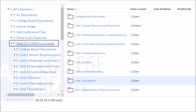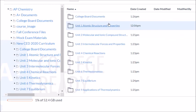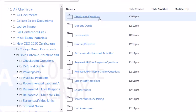If we take a peek at the curriculum for the new CED, then what you're seeing is the same information, the same student notes, the same things reorganized to fit this new CED order. So if you looked in the College Board documents, you would see the CED, course at a glance, and the periodic table reference sheet. And then within each unit, again, you would find checkpoint questions, do's and don'ts, PowerPoints, practice problems, FRQs and multiple choice, labs and activities, student notes, teacher notes, and the all-important test.